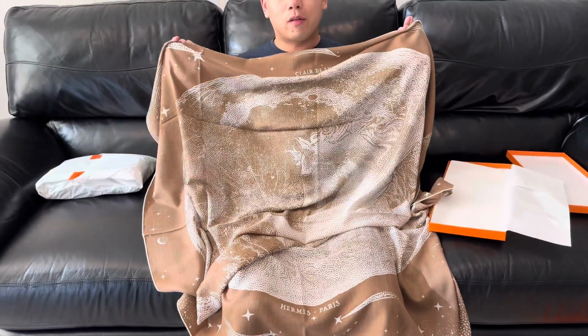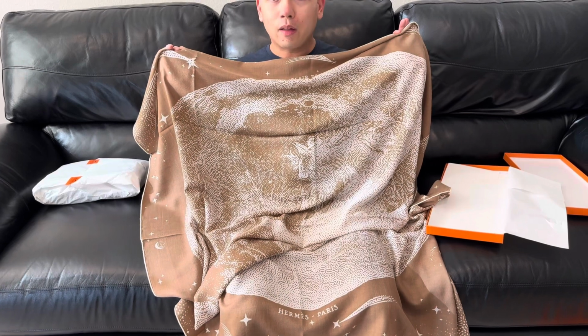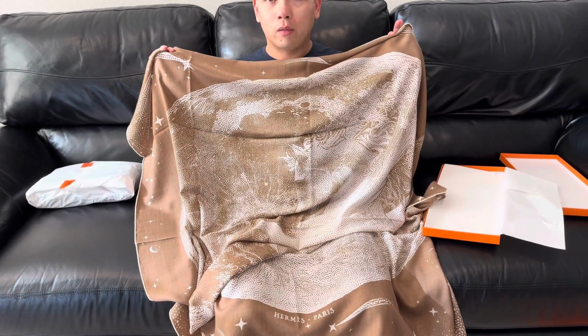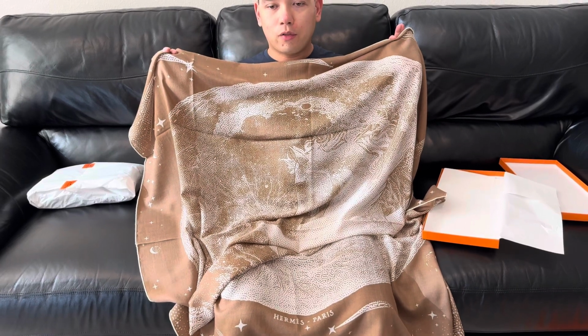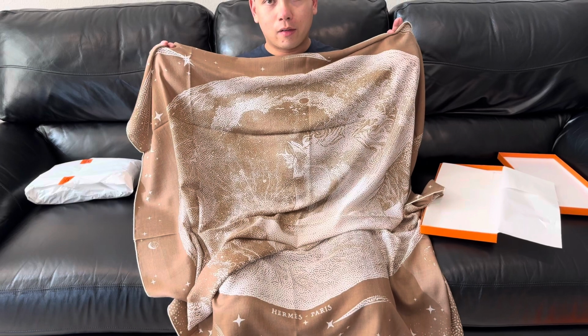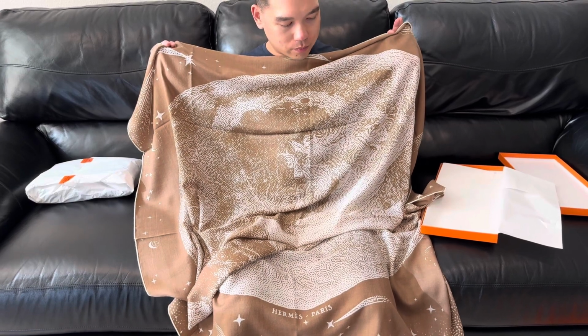And we thought it was a good color choice, something that's a little bit different, but still neutral and pairs well with a bunch of different clothes. So definitely looking forward to using this winter.